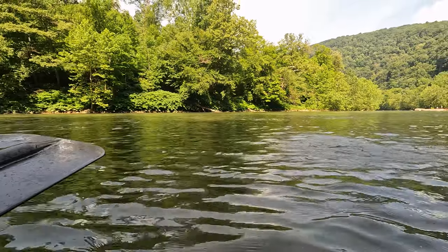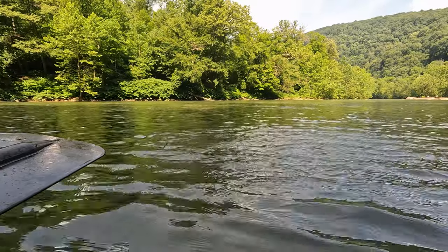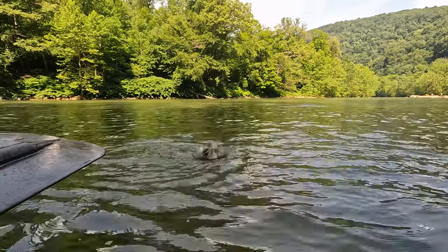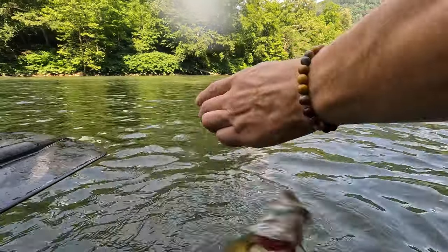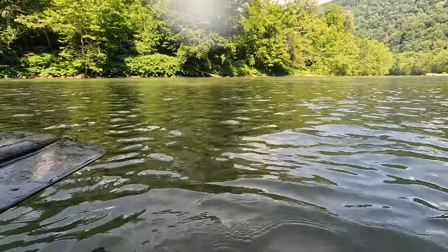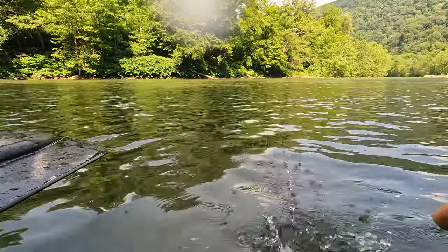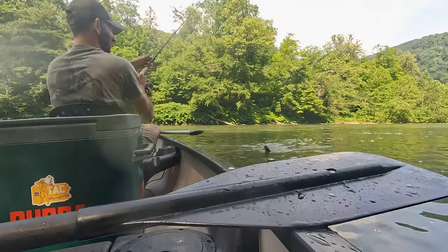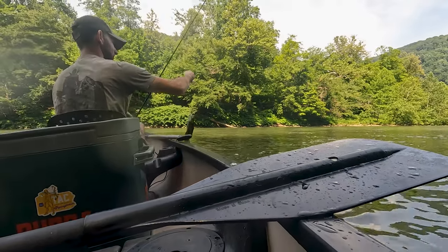Oh yeah, a heavy one there. Man, cast after cast, smallmouth. Dude, look at that guy. Look at the color on that guy. Hey? Oh, yeah. Black one. Black. Ooh. Big fish, dude.